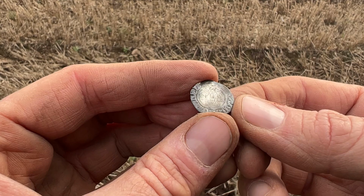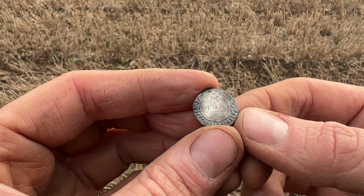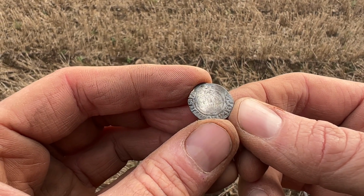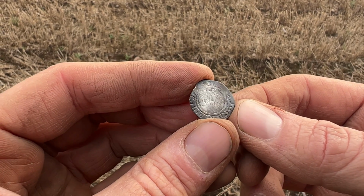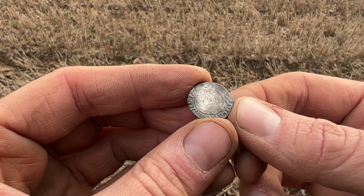Well, I did a bit of research last night out of interest, and you could buy a live chicken for a penny. You could buy a live duck for 2 pence. You could buy a live goose for 3 pence. And the average wage for a labourer was 2 pence a day in 1300.